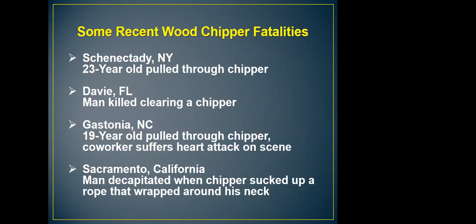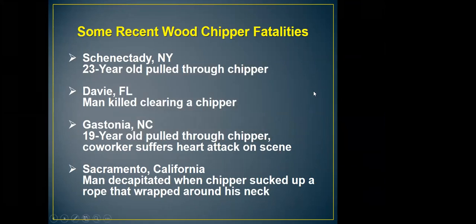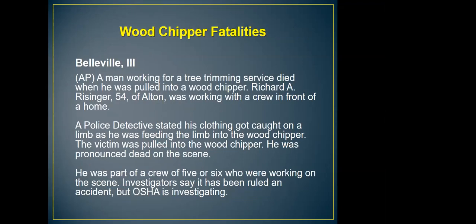This one happened in Schenectady just a few years back. A 23-year-old was pulled through a chipper. I remember reading about that. It's about 4 years ago now. Davie, Florida, another man was killed while clearing a chipper. North Carolina, a 19-year-old was pulled through a chipper, and the guy who was working with him died of a heart attack on the scene after seeing what had happened. Sacramento, a man was decapitated when a chipper sucked up a rope that wrapped around his neck.